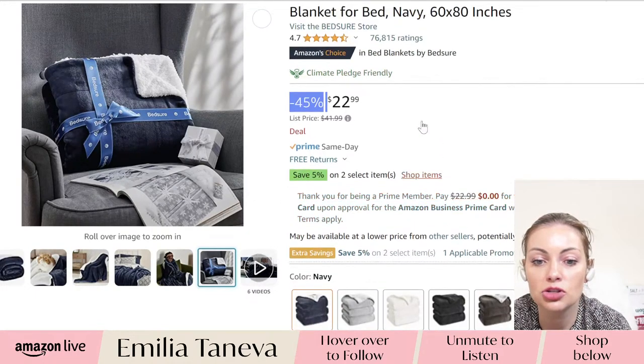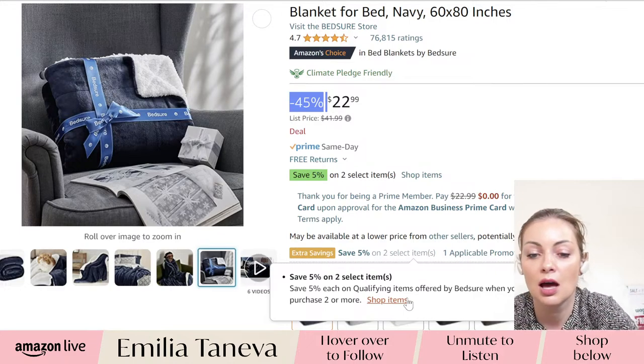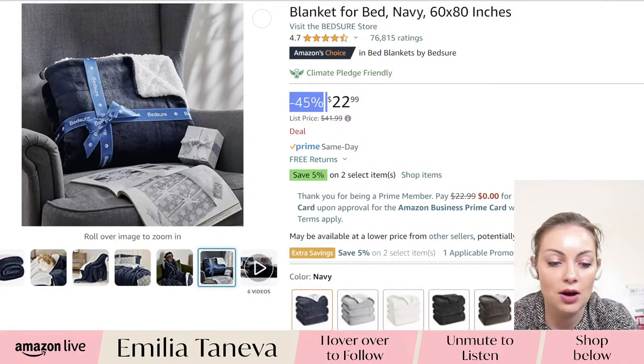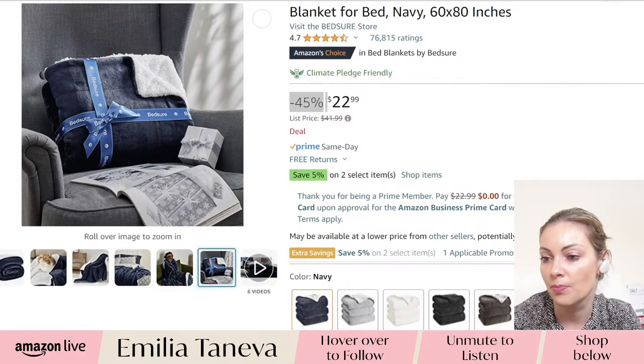Bedsure also have some additional promotions, so if you combine with more products from their shop, you can even save further. So two items qualifying for products from Bedsure, so make sure you check this shop to save further with bedding items from Bedsure.